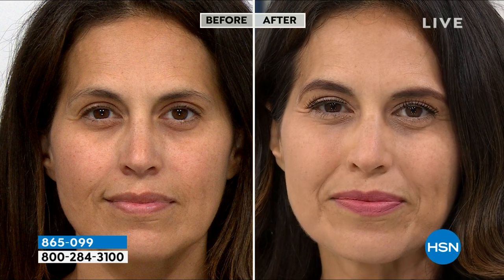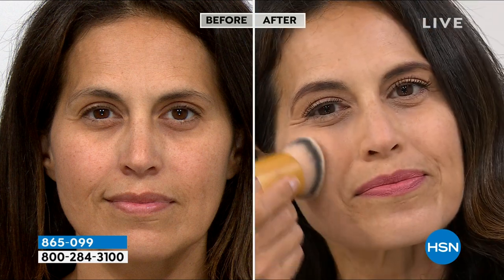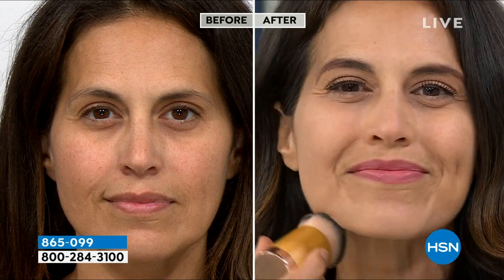You guys saw her do it. She just did it right there with this brush. How great is that? Quick and easy, little time, maximum results. We want that, right? And is it true it lasts 12 hours? 12 hours. I put this on at 7 o'clock in the morning, and I'm good all day.